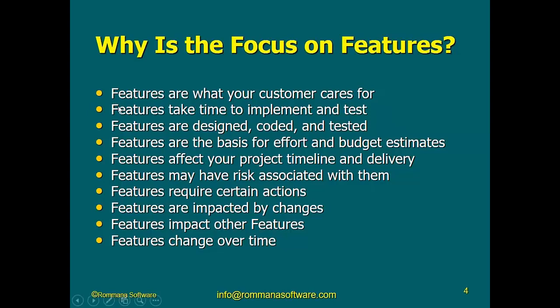Remember, when we spend time on any project, that time is going towards implementing features. When we say implementing features, we mean designing them, coding them, testing them, doing anything with the features. So features within a project are really what takes our time.